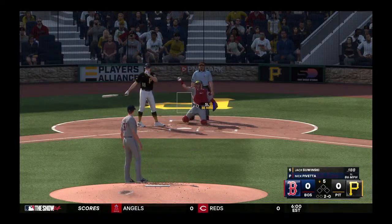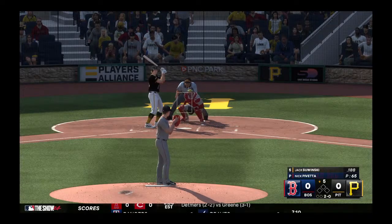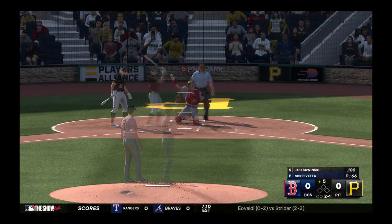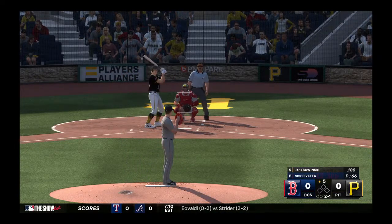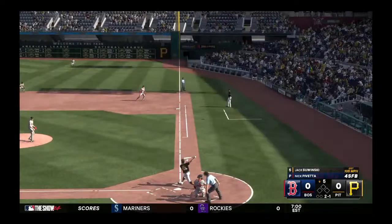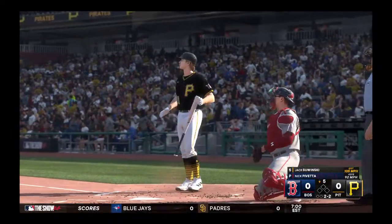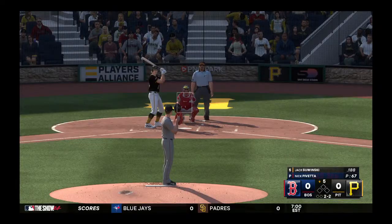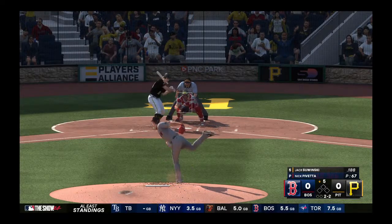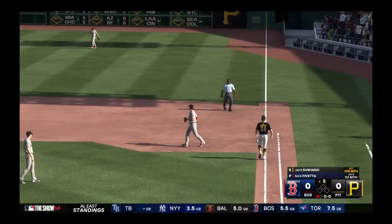Outside. 2-0. Fastball for a strike. Two balls and a strike. Here it comes. We got a foul ball. Two now. Hard on the ground to first. He handles it himself. 1 up, 1 down.